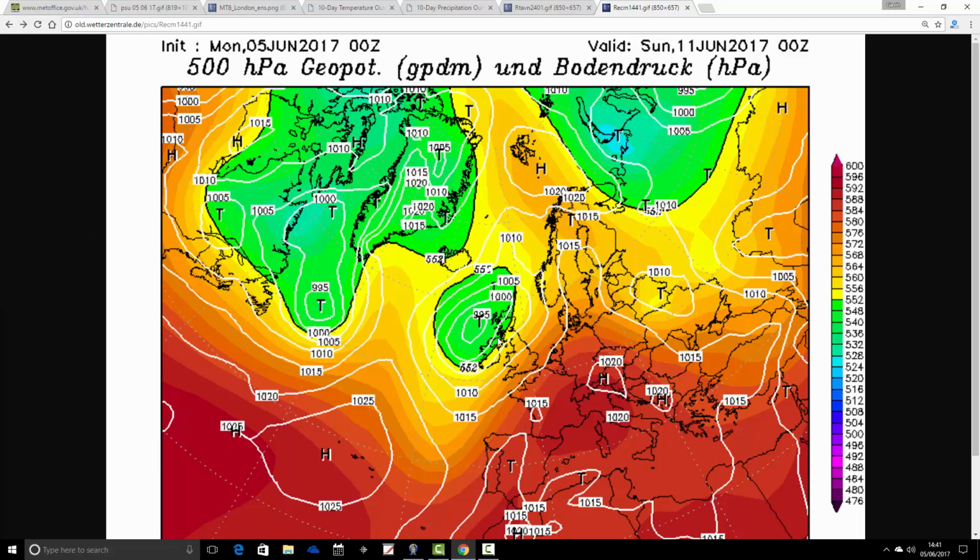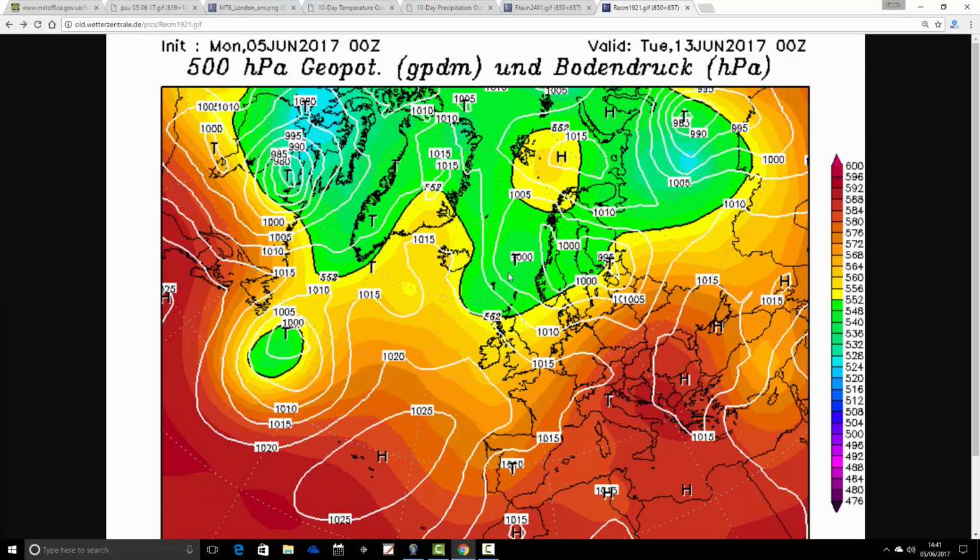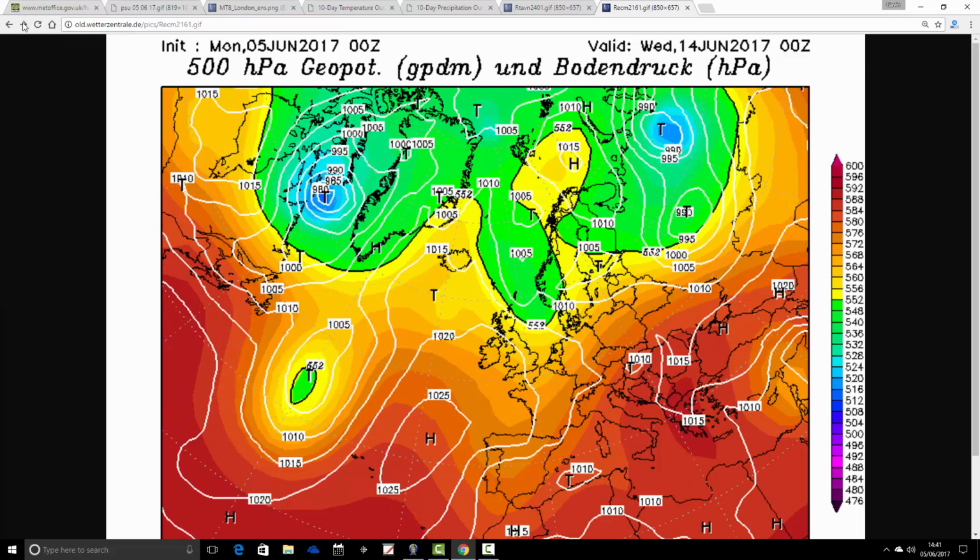Into Sunday, low pressure is out to the northwest of Scotland, so expect cloud and rain from the northwest. We're close to this ridge across France, but the south and the east, and that could bring a fair amount of dry and warm weather over the weekend to southern and eastern parts of the country. Early next week, that low pressure pushes away to the north of Scotland, and that turns the winds into the north, so it turns cooler and fresher for all of us through the early part of next week.